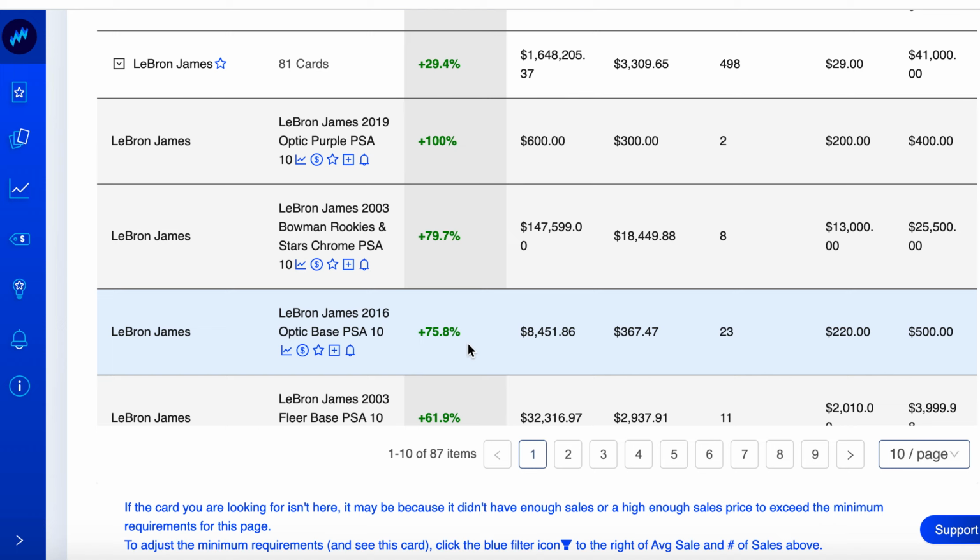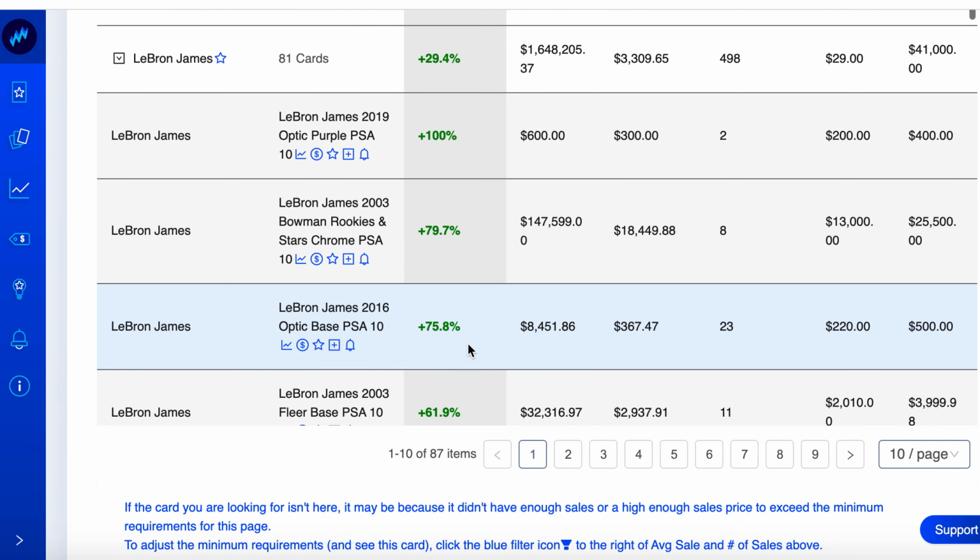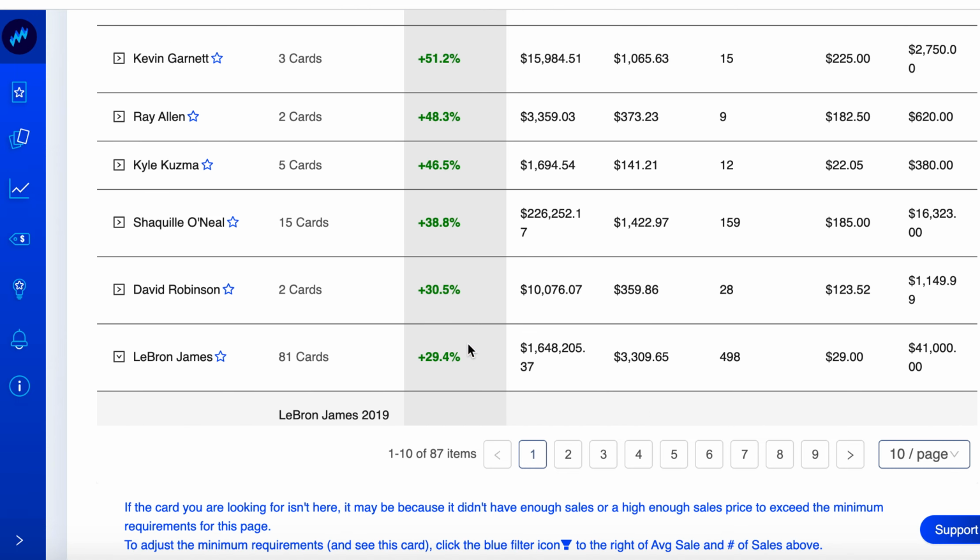Will it continue that pace forever? No. But will it keep going up and up over time? And since we're in season with LeBron looking like a freaking maniac, will it continue to go up? I think so. That's my opinion. I think that's it for what I'm going to look at for LeBron.